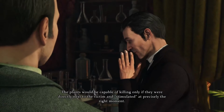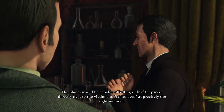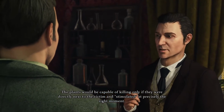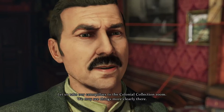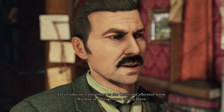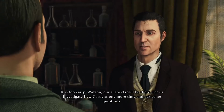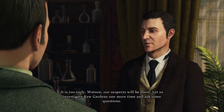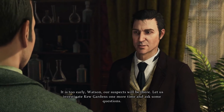The plants would be capable of killing only if they were directly next to the victim and stimulated at precisely the right moment. Let us take our caterpillars to the Colonial Collection Room. We may see things more clearly there. It is too early, Watson. Our suspects will be there. Let us investigate Kew Gardens one more time and ask some questions.